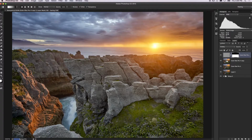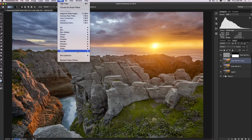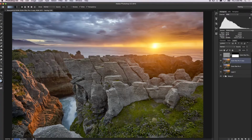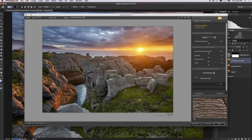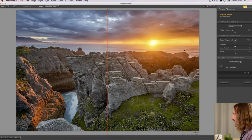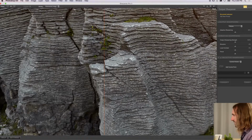So what I can do is just go ahead and select Color Effects Pro 4, that layer that I've already created, go up to Filter, Nik Collection, Sharpener Pro Output Sharpener. We're going to add some extreme sharpening, I like to call it. Let's expand this so we can see the full view, go to the preview mode, and I'll go ahead and just kind of wipe back and forth here. We'll zoom in a little bit here for you guys. Let me go ahead and zoom right here. Yeah, that looks about good.